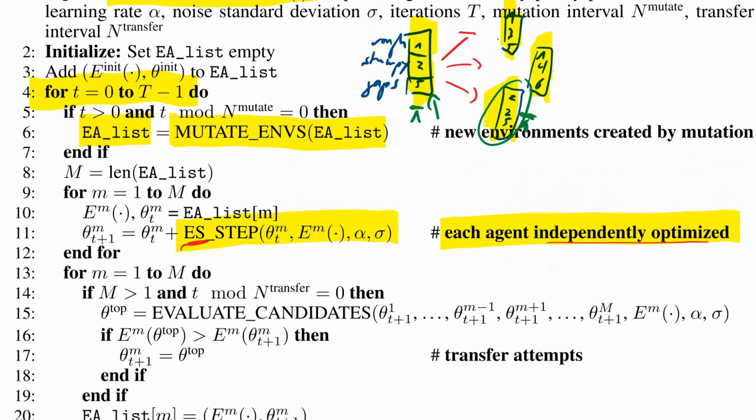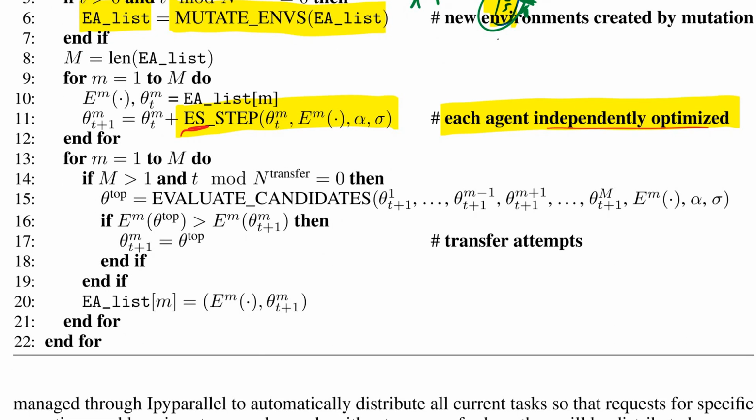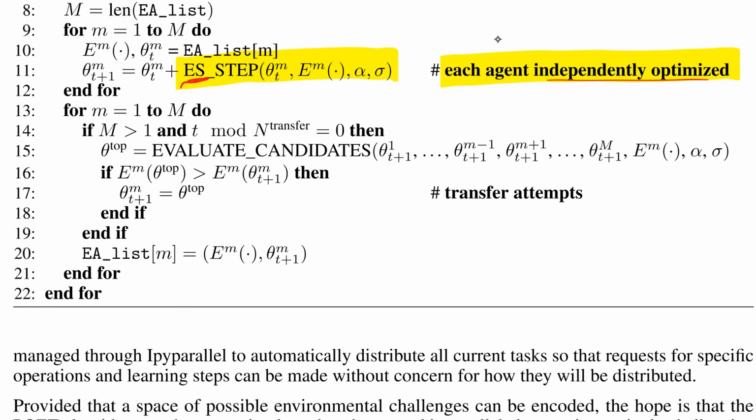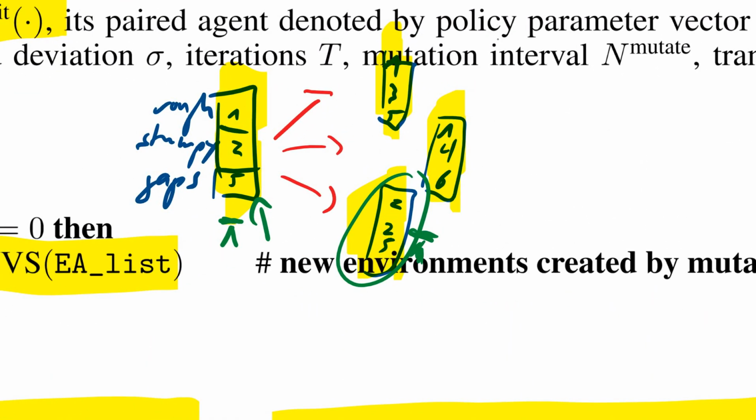And then, alright, so you do mutations, you spawn new ones, and then you do a couple of steps in optimization, right? An ES step. And then you do these transfer attempts, right? What you want to do is evaluate all the candidates on all the environments in principle. Like you can cut this down, but in principle, you want to go through the environments and say, okay, this environment right here, I'm going to evaluate all of the other agents in this environment. You can do this in a couple of different ways, where you just straight up try them or try to optimize them for a few steps to see whether they can be adapted easily to that environment.